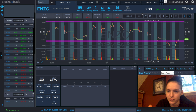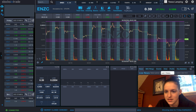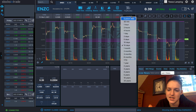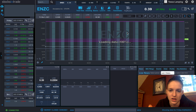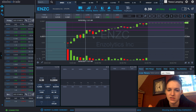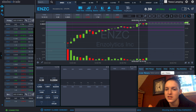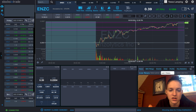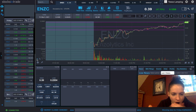So that's a quick technical analysis right there. I like these lines because I can see them. Now, to get into it, you can also have the chart set to 15 minutes so you can see a trend. That might help with FOMO for some traders, or patience.